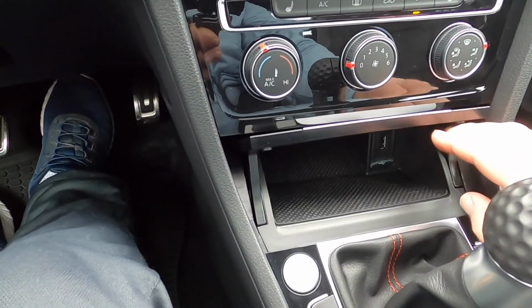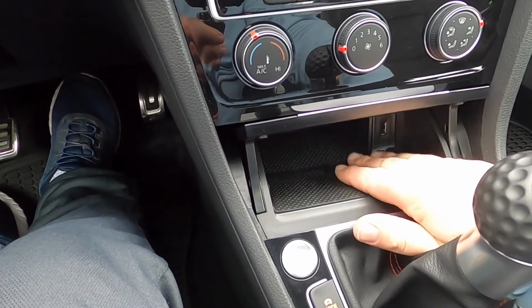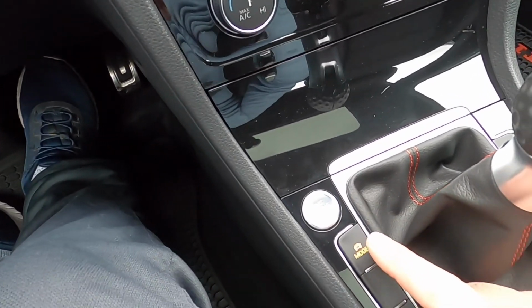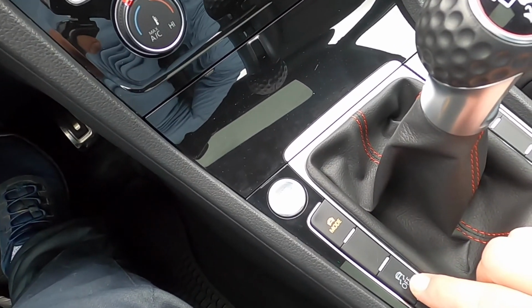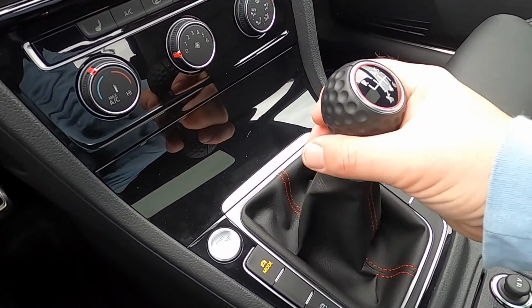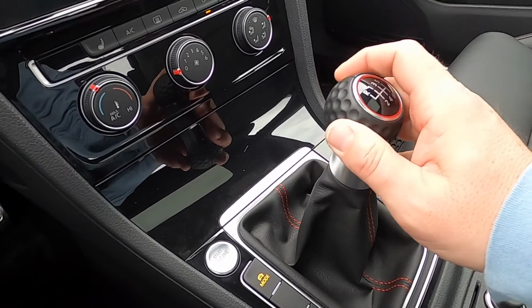Moving down the center stack here, just opens up to reveal a USB port and a small storage tray. Down here we have our engine start stop button, our drive mode select. We've also got stability control and the very cool manual transmission selector lever, the gear shift.